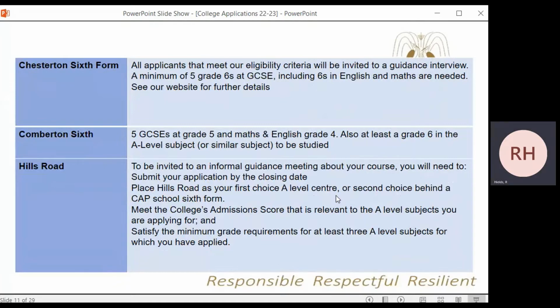I will go through that with each individual student as I start to see what applications they are making, to ensure that we can get the most guidance meetings out of this system for them. The next bit is about Hills Road, and the reason why I'm going to talk about them rather than any of the other colleges is because they have a college's admissions score.